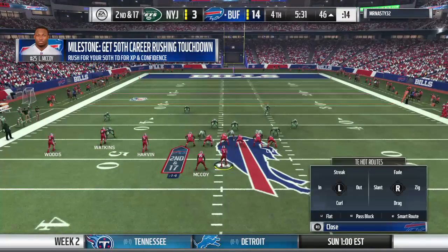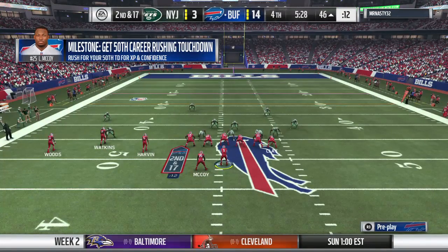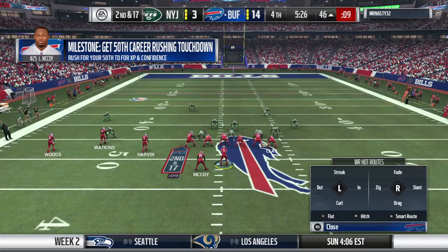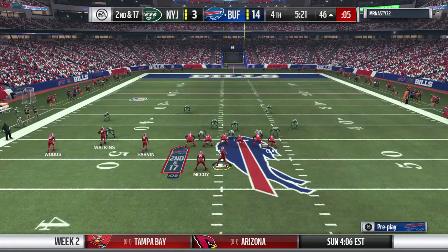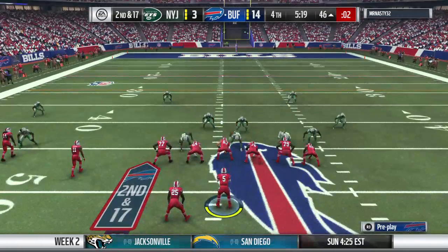Here we go. Flex round. Flex round. Flex round. Flex round. Ohio. The play clock's running down.